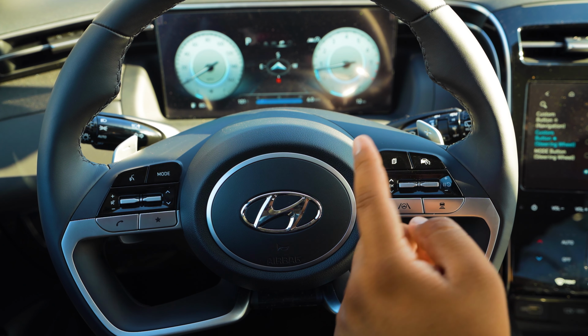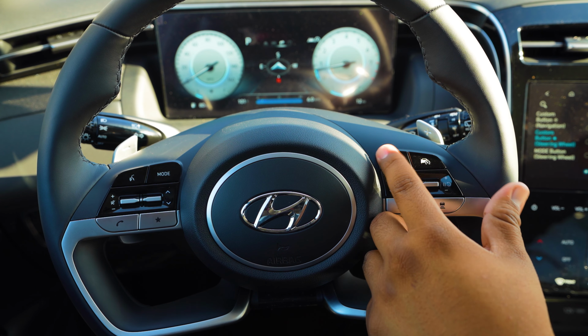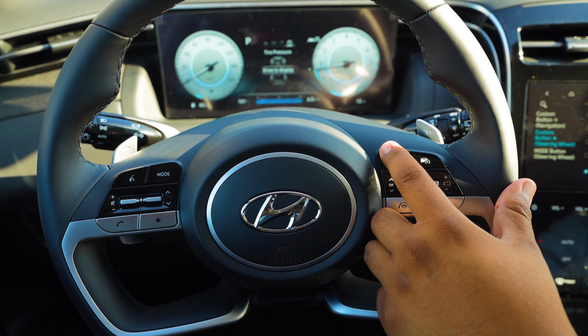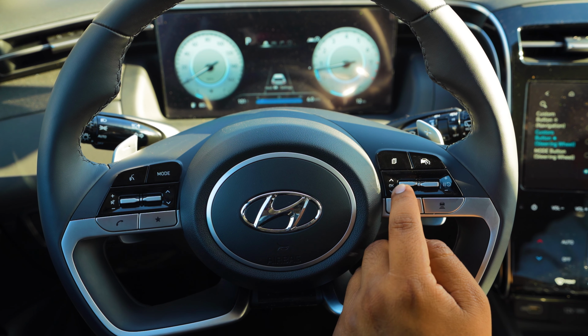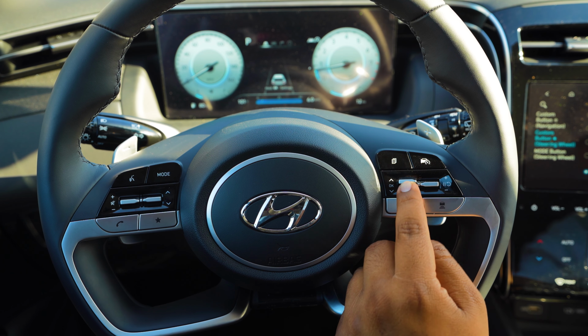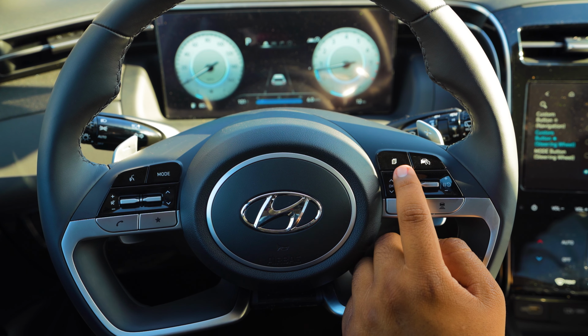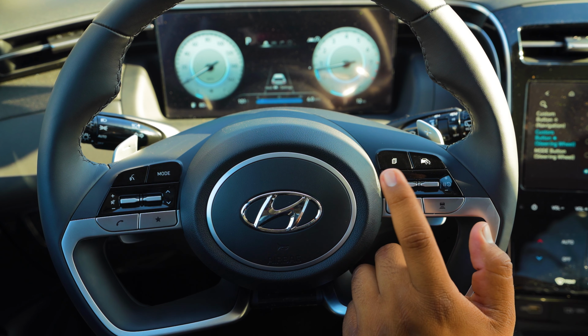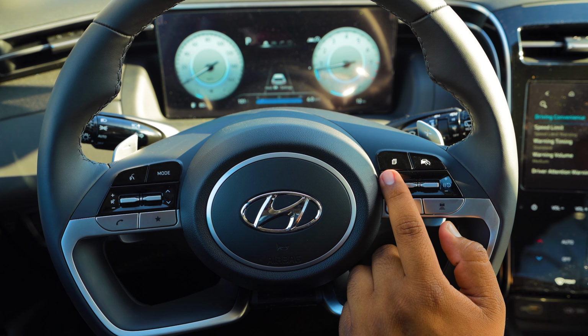It'll also be the one that can control what you can see in that middle cluster, as well as compass or tire pressure and things like that. Now, going down, you actually have this here, which is what I was pressing. It'll just help you navigate between those items, and you can also hold this down to go into the settings menu on your actual screen.